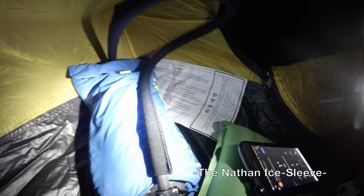I'm testing out this water bladder that I purchased a month ago. So now this is supposedly insulated. There's nowhere on the package that displays the specs and detail. We are testing out the Nathan's. What is that? The Nathan's. Can't read it. Ice sleeve.